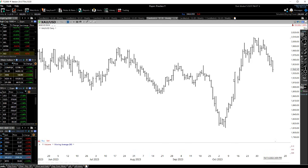And gold, not like the other indices, look what happened with gold. We had a high, lower high, same high, or maybe even a lower high. Now look at this here, a higher high. What does that mean? That means this pullback here, which was expected, and you guys know I was expecting this pullback to happen, and it happened.